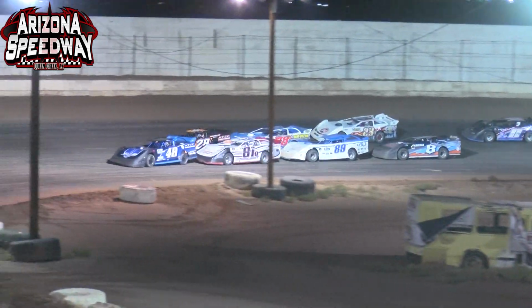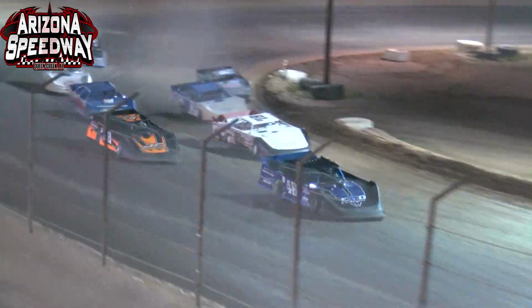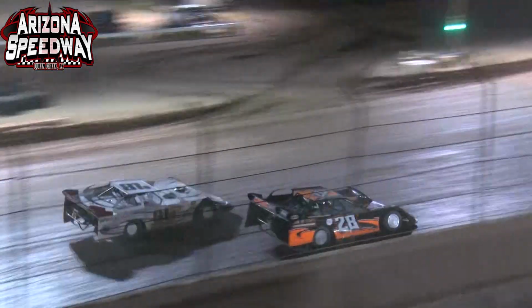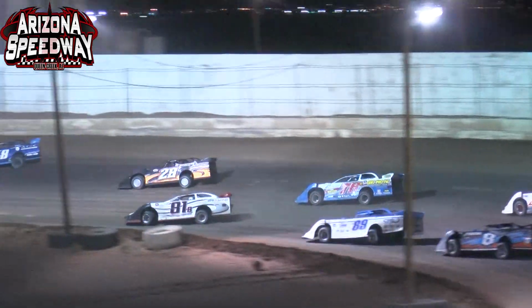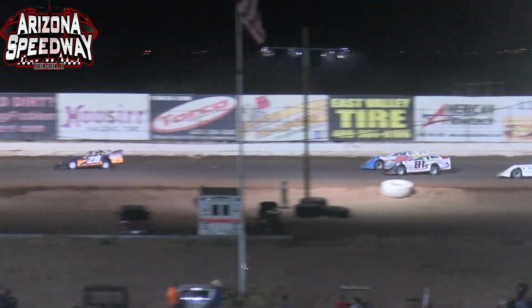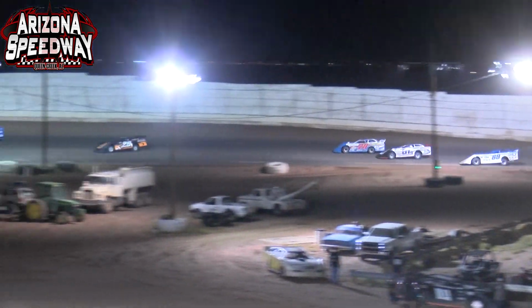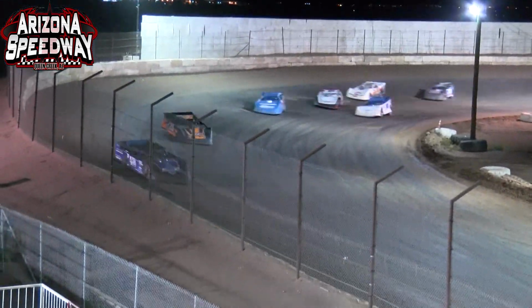So coming to the green flag here once again, just past the halfway point. Green flag is in the air. Craig Parker still your race leader with John Cornell and Bud Grossenbacher in 2nd and 3rd. Bud Grossenbacher, heat race winner earlier tonight at Arizona Speedway, is trying to work his way around the 28. Not going to happen. There is the 78S of Steve Stoltz and the 89 James Lang, starting to work him.